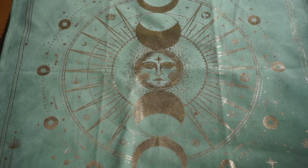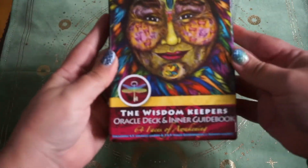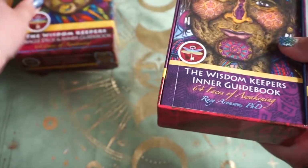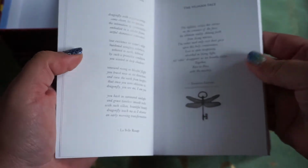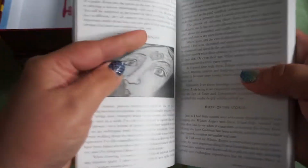So the first deck we're going to look at is the Wisdom Keepers Oracle deck and Inner Guidebook by Rosie Arnson, PhD. Now this one is a pretty large deck. Here's your guidebook. Now I will say this, Dr. Rosie maybe, has done a lot of work with a book that I am not familiar with. She mentions it in her about the deck section.